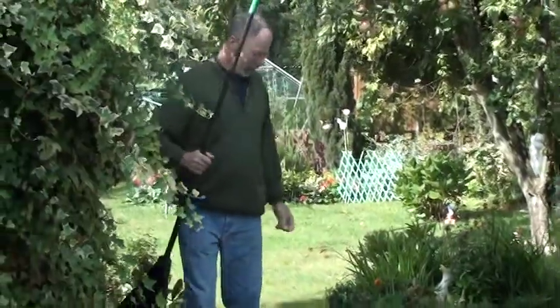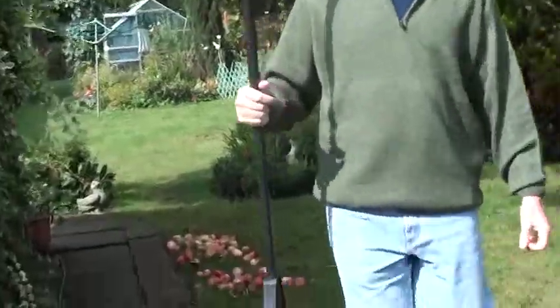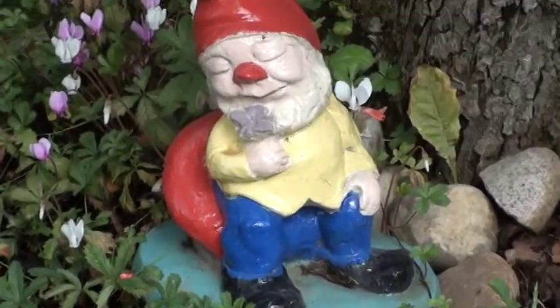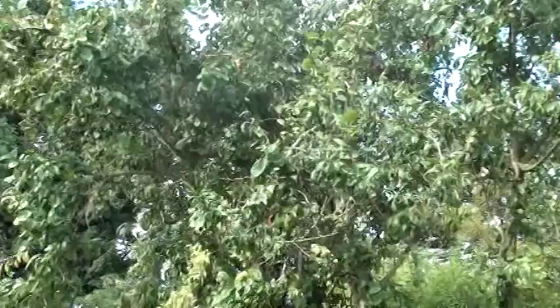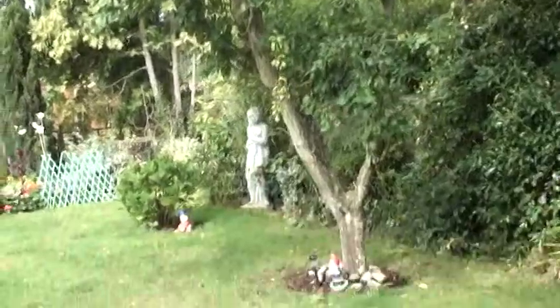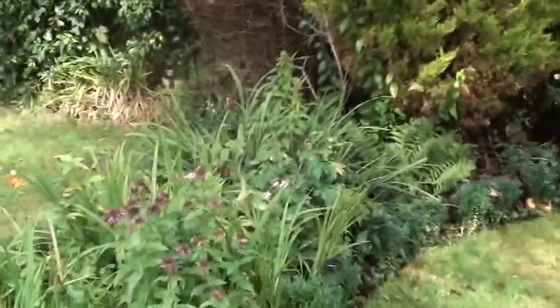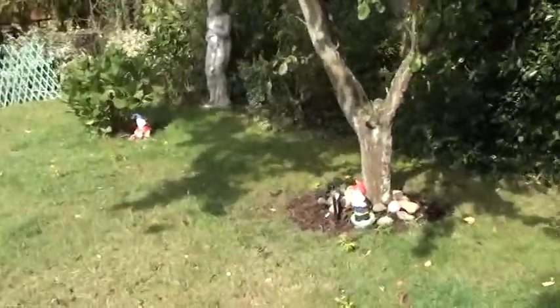What are you going to do with all those apples? And just rake them up to there. All right. There are cute gnomes everywhere. I think this is the plum tree. But maybe it isn't. I'll have to ask her. It's a lovely, lovely garden. It must take a lot of work. Many beautiful flowers everywhere. And it goes back so far.